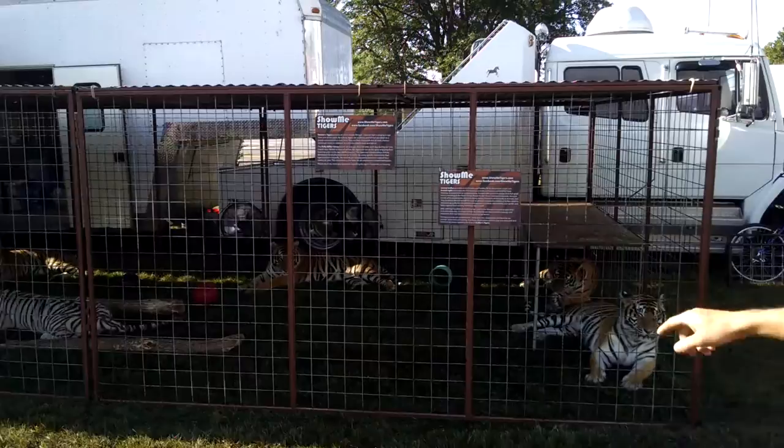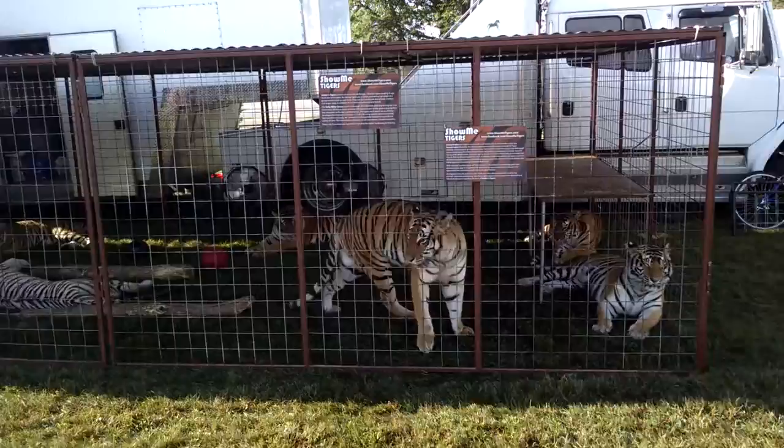She's about 260 pounds. The boys right now weigh about 220 pounds. When they're full grown, they'll be 500 or 600 pounds. They'll be twice the size of all these girls.